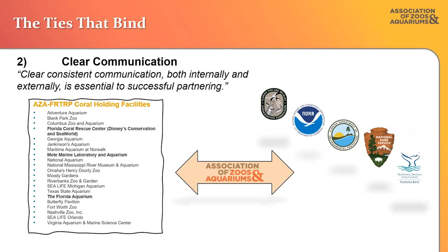The second principle, clear communication. In the document, it states clear, consistent communication, both internally and externally, is essential to successful partnering. The principle stresses that explicit rules of engagement are needed to create a safe and open arena for discussion and debate. The vision and mission must be in the root of all communications and project goals. Clear leadership and management goals must be defined early in the partnership development. Both the partnership and the individuals must be celebrated and feel rewarded by their activity. And when things go wrong, no finger pointing is allowed, only learning from when it goes wrong.